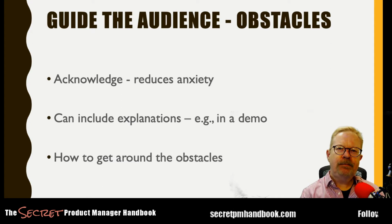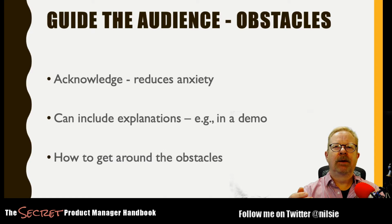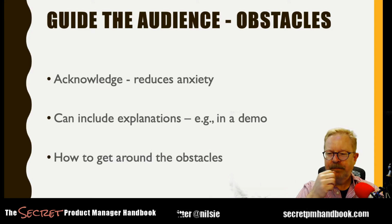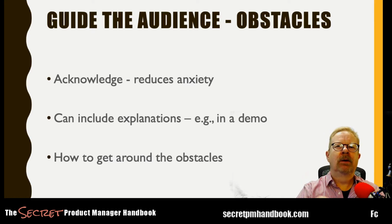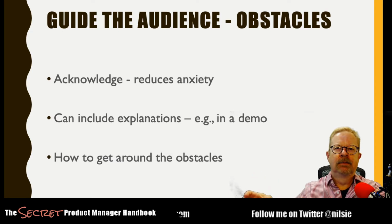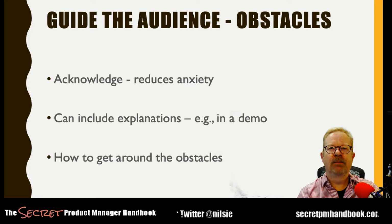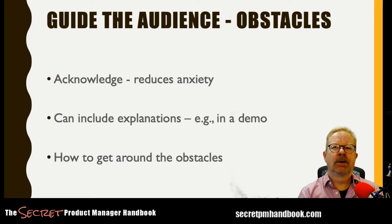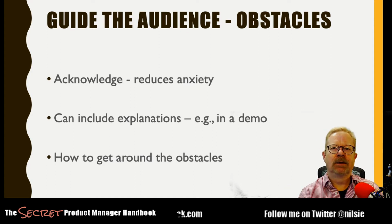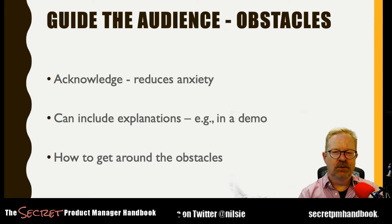You can also include explanations for how you're going to achieve things. For example, if you're doing a demo here, you may say, well, look, when you're onboarding, you have to get this existing data from your other system, and you have to load it into this system. Now that's an obstacle. And everybody knows when they get a new piece of software that they may have to load stuff into the new software, and it's going to be annoying and hard. But everybody knows it's going to happen, and so that's a source of dread, really.